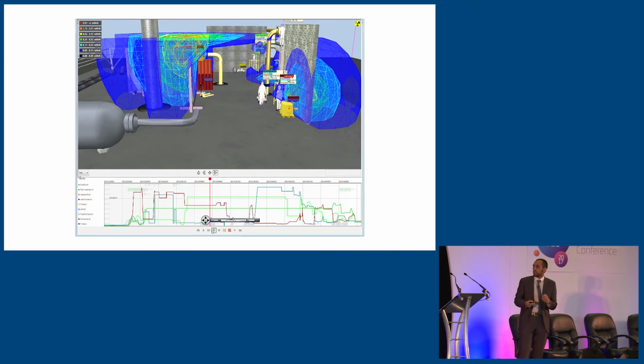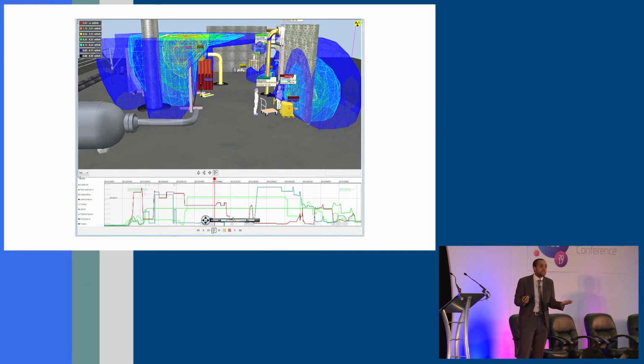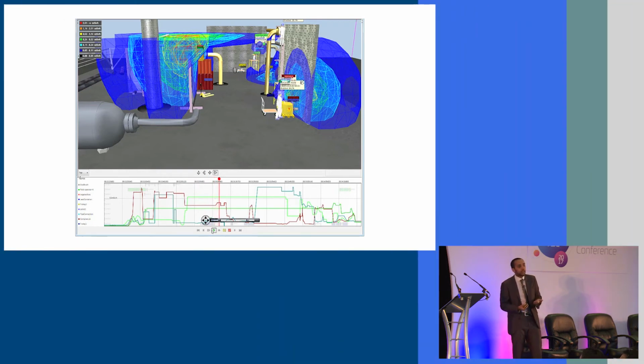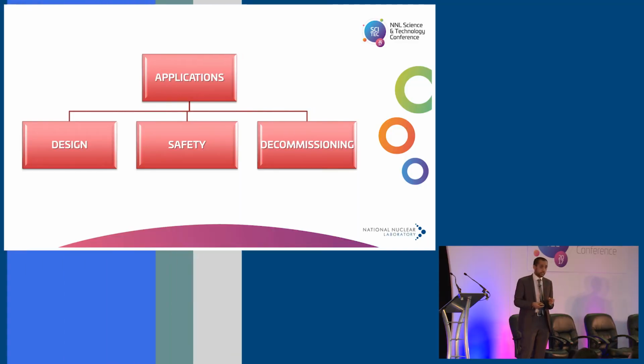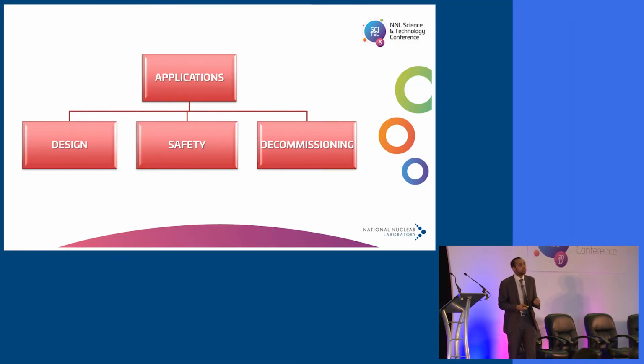Now, those results can be displayed in the form of graphs if you need it for reports. So you can have the accumulated dose graphs, or you can have a dose rate, such as these. So where can they be applied? Personally, at the NNL, we see it being applied in the areas of design, safety, and decommissioning. Let me explain to you why.